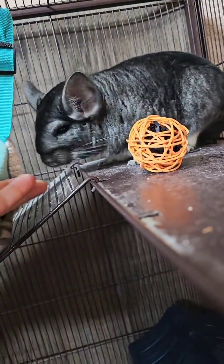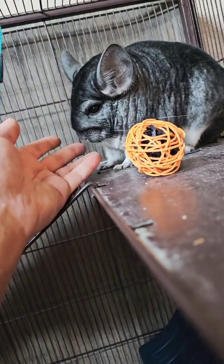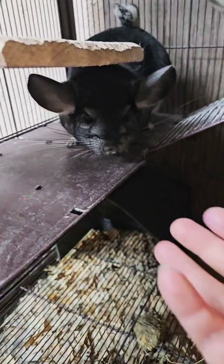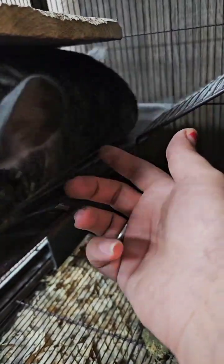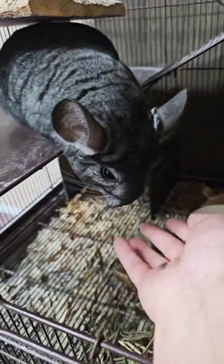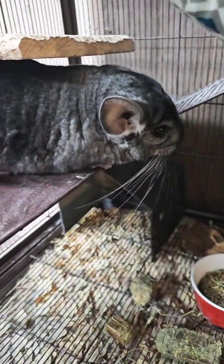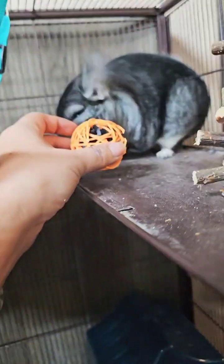Come on, be nice. And what's good about Elle is she does not bite. See, if you watch, she'll swat me with her hand. Come here, baby girl. Sometimes she'll come closer to me. Can I check your belly? See, and then she bolts. I know you want this ball.